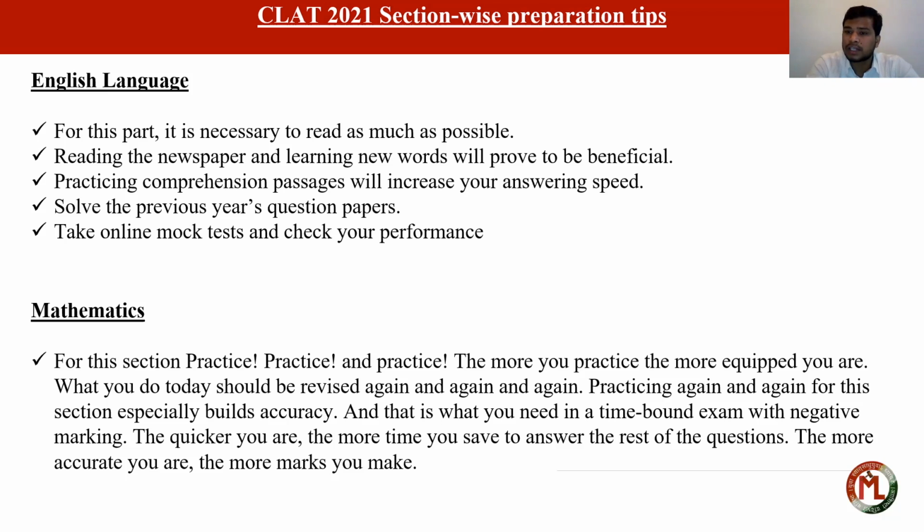The minimum number of mock tests an aspirant should take before taking CLAT is 50. So if you have attempted fewer than 50, then sorry to say, you will face problems in scoring good marks in CLAT. Next part is mathematics.